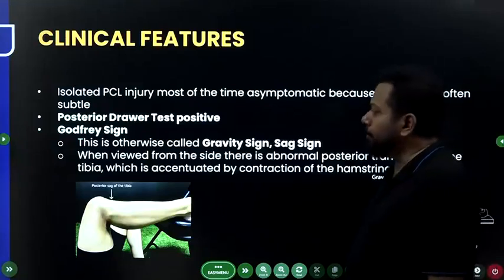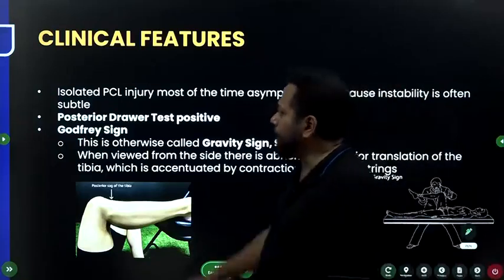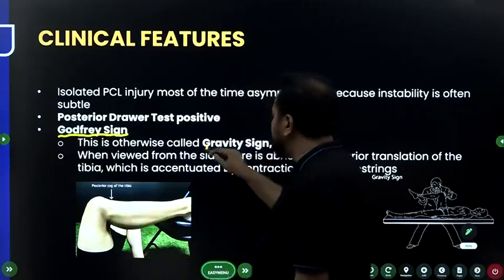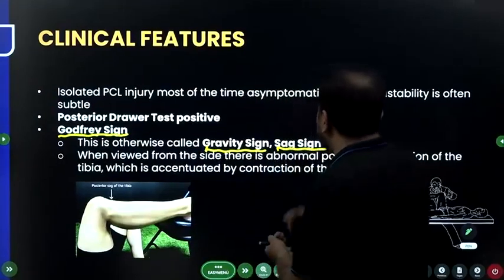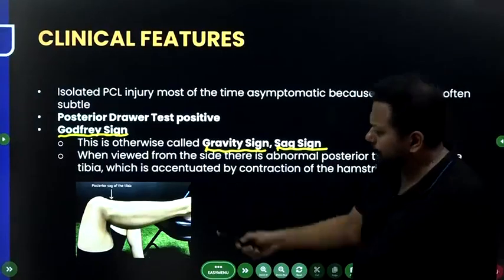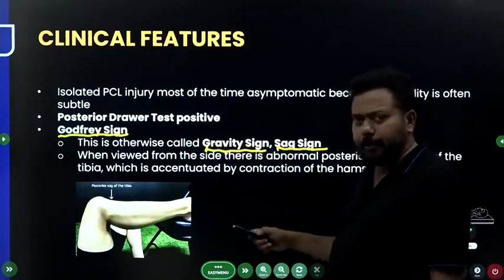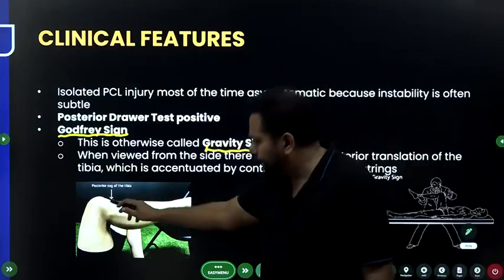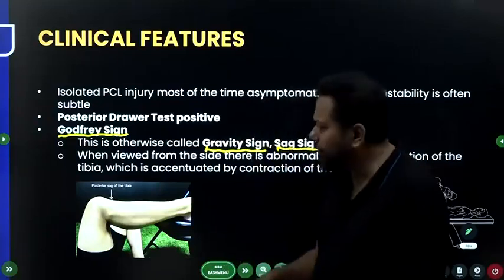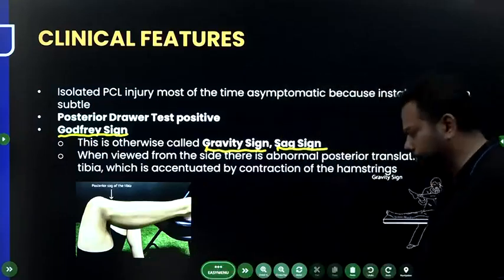The clinical tests: posterior drawer test, like anterior drawer, will be positive. The second important peculiar test is called Godfrey's sign. Godfrey's sign is otherwise called gravity sign or sag sign. You flex the hip to 90 degrees, knee to 90 degrees. When you look, you see the tibia is sagging down. So it's called a gravity sign, sag sign or Godfrey's sign. It says that there is a complete tear of the posterior cruciate ligament.